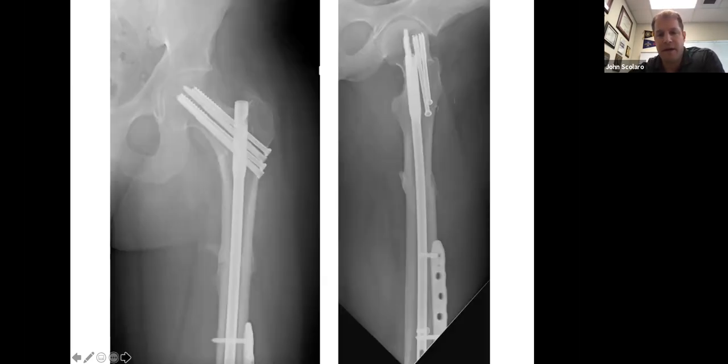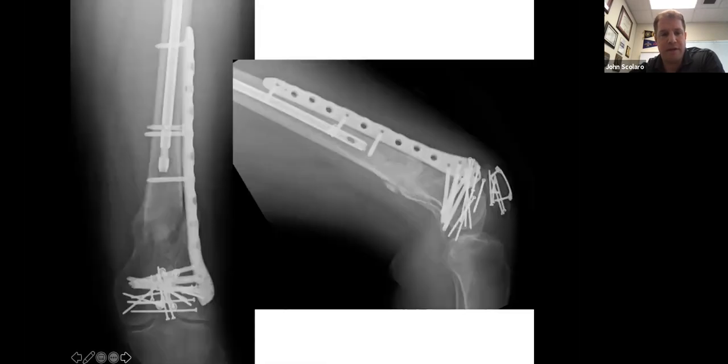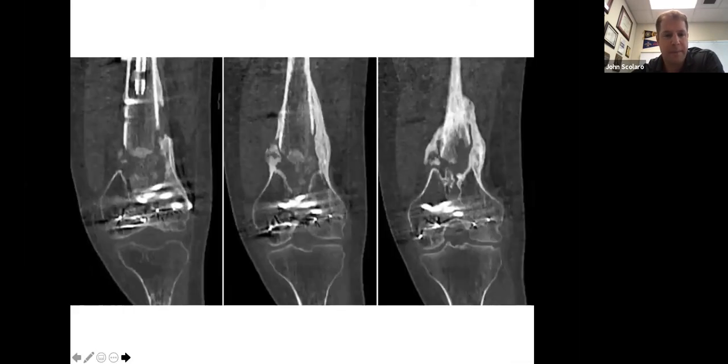Patient went on, healed his subtroch and partially healed the distal femur. You can see these images are taken, I believe, 9 months afterwards. Patient was weight bearing as tolerated, was walking, but had distal femur pain. And this is what we were faced with when I had a CT scan.